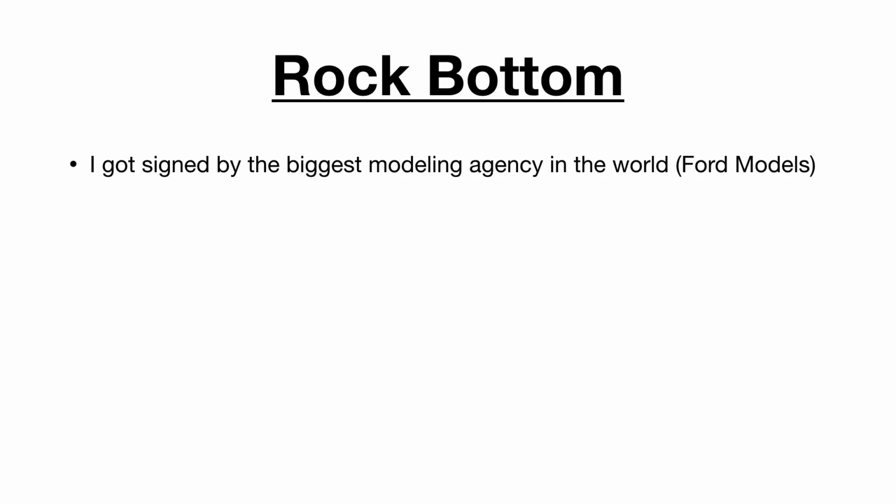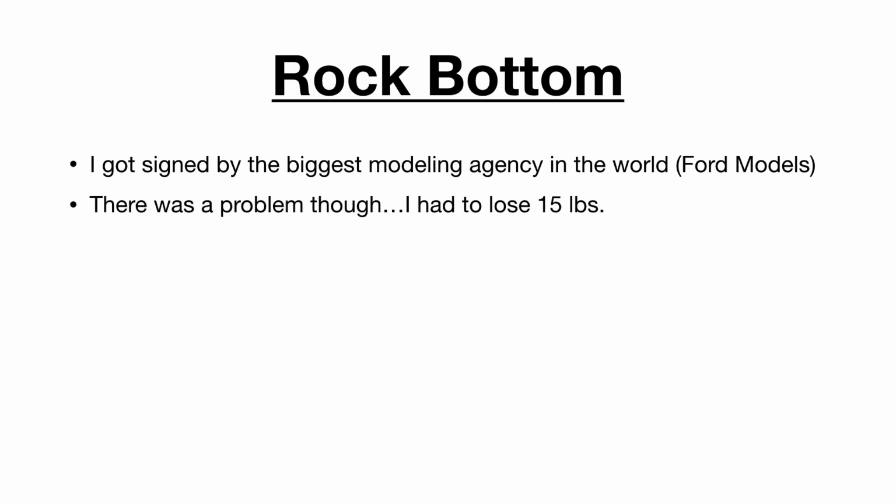So when I was younger, I got signed by the biggest modeling agency in the world, which is Ford Models. This was in Chicago. But there was a problem, though. They told me that I had to lose 15 pounds. At the time, I was maybe not as lean as I wanted to be. I had some muscle. I was about 215 pounds. They said, listen, we think you can work, you can make some money, but you have to lose 15 pounds. I was like, you know what? I can do that. I've been that weight before. That shouldn't be a problem.